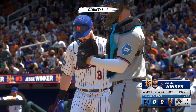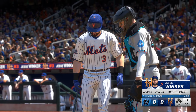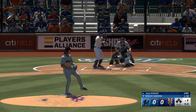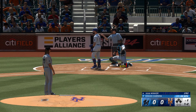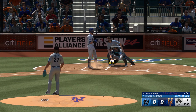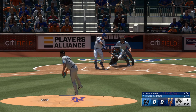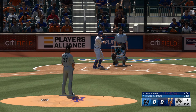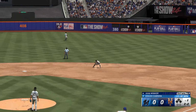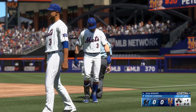Back here in Queens, here's Jesse Winker. Comes up empty. That's strike two. Wouldn't chase that time. And the right-hander deals. Fights it off. He'll see another. On the ground, right side. On to first, and quickly one away in the second. Good fade and sinking action of that changeup got that hitter to roll over.